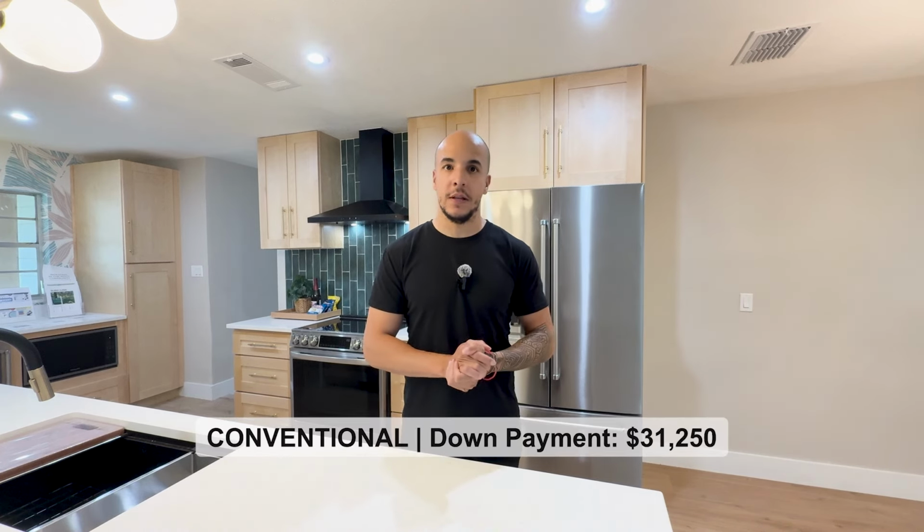Now let's talk about your conventional option as well. So using this as your primary residence, the conventional loan requires you to put down 5%, and at that 5%, your down payment is going to be $31,250. If you wanted to use this property as a second home, that requires you to put down 10%, which comes out to $62,500. And then lastly, if you wanted to buy this property as an investment property, once again, that's going to be 20% down, and it's going to be $125,000.